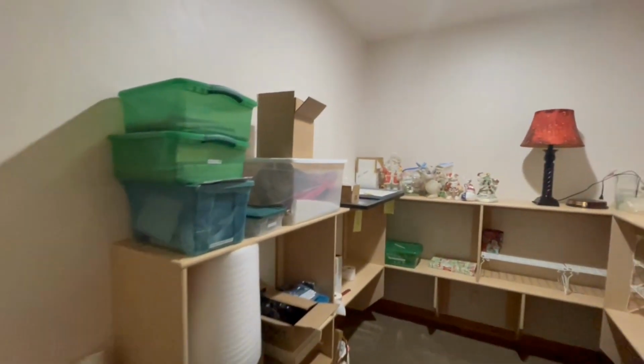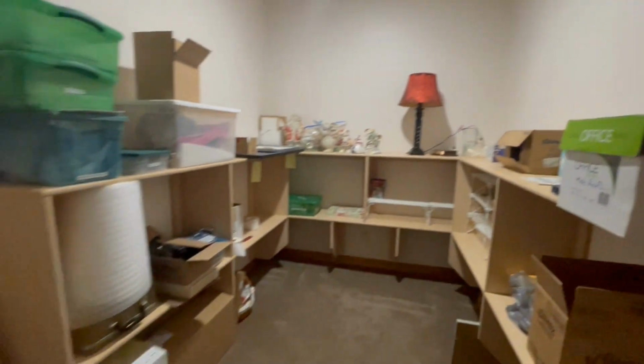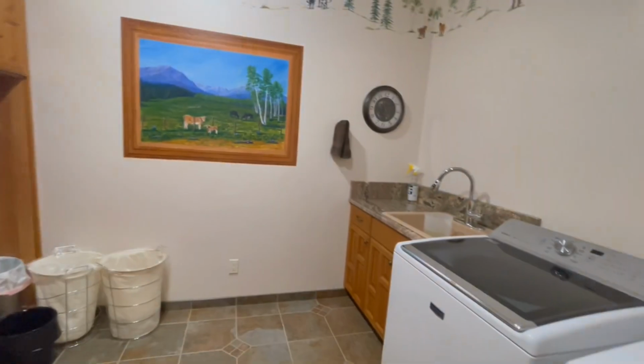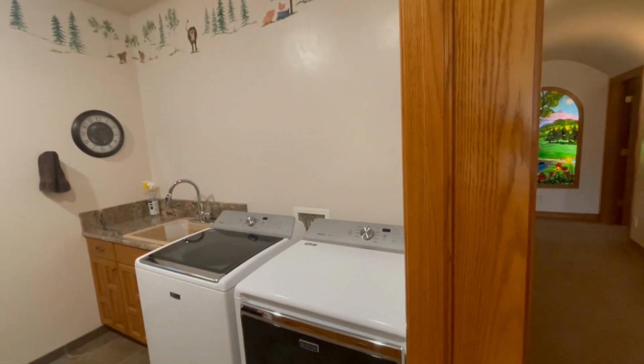And this is the storage room. It is a box room, if you will. Could be turned into an office or any number of things. It's still quite large. The laundry area is really exceptionally large.